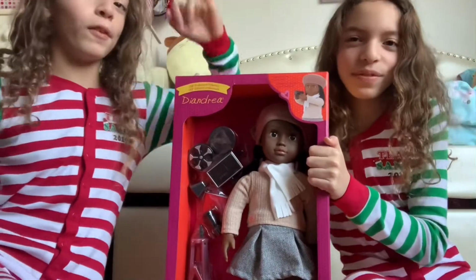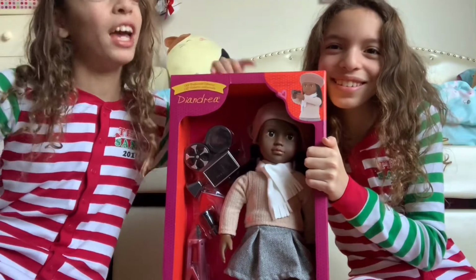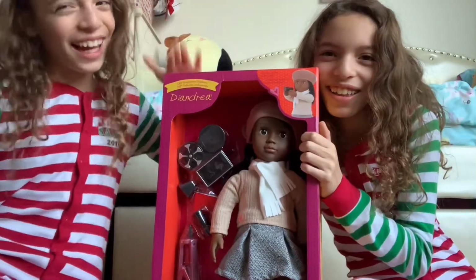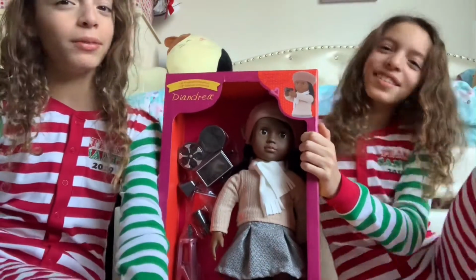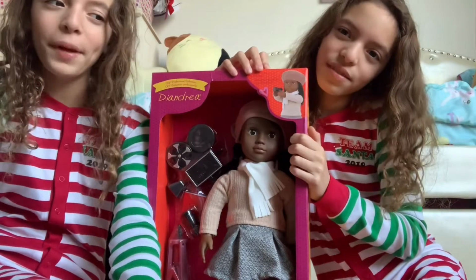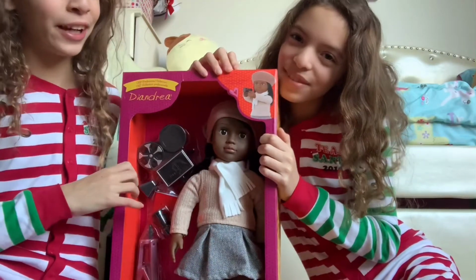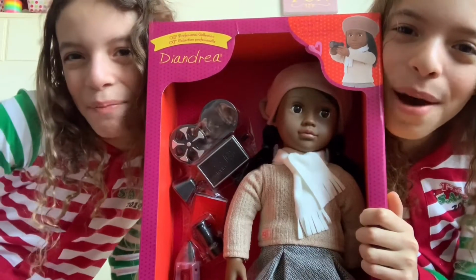And just so you know, before we start our video, we might do a few reviews on Frozen 2 since you watched that movie. No matter how old you are, we still like princesses and American Girl dolls. Let's get started. Oh, and the other AG dolls are at home in their house, so they don't know that we have her here yet. So, new friends. Okay. Now let's open the box.